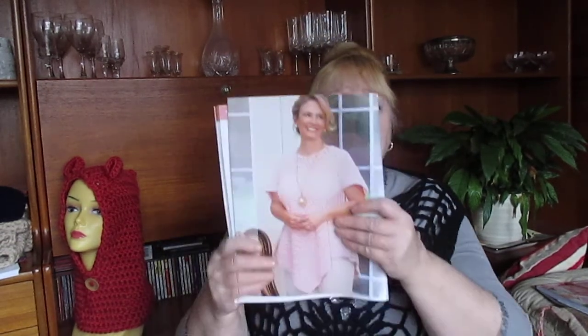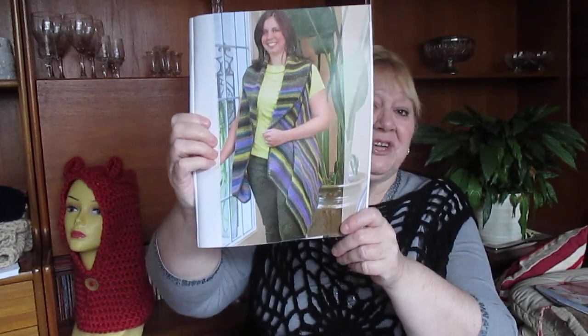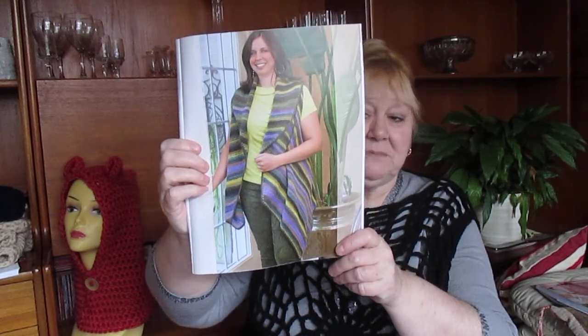This one I don't know what it's meant to be, it says it's a pullover. It looks like a cross between a poncho with sleeves in or whatever. No, not one of my favourites, sorry. And the big lumpy thing at the front. This one's called a vest, and again I don't like that one because I tend to shy away from big bold stripes because they're not slimming.